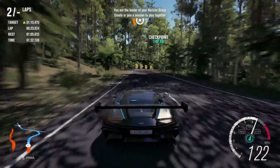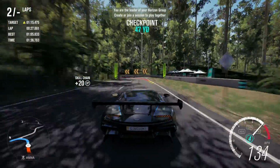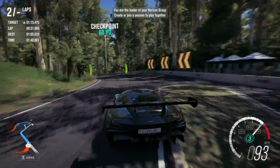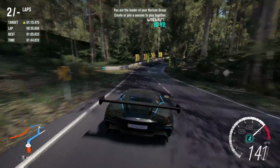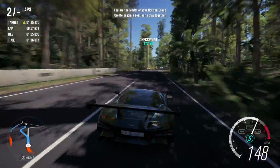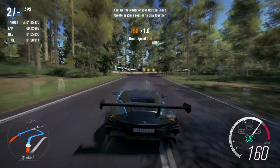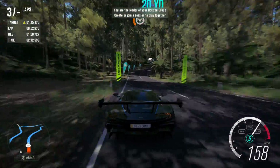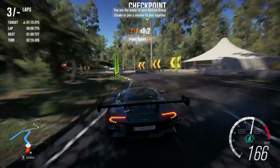Good, much better. I just love these long sweeping corners. And then gotta brake a little bit, and then back on the throttle. A little bit of wheel spin, but nah. These hills and these corners, it's a fun track. And 1 minute 1.7. So, got 3 more laps to beat that.